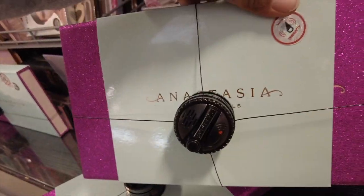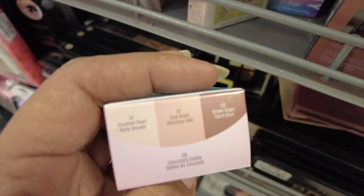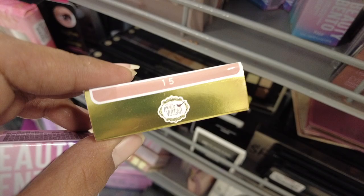We still have the Anastasia Lip Gloss sets. These are going to be $39.99. We have a Kaja Bounce Matte and Shimmer Eyeshadow Trio. That's what those shades look like. This is going to be $3.99. We also have a Pretty Vulgar blush in the number 15 for $7.99.